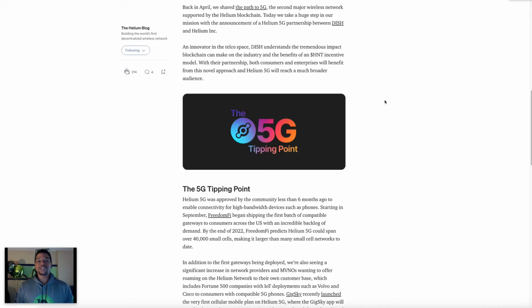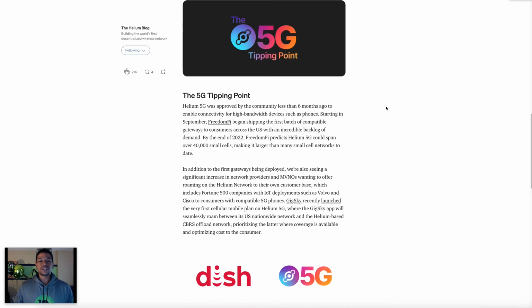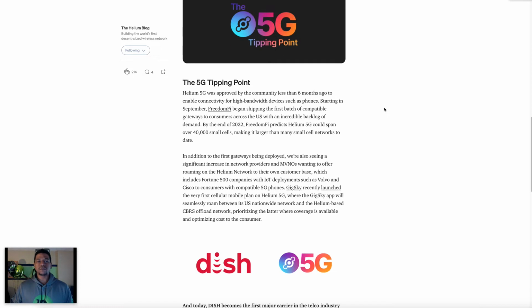With their partnership, both consumers and enterprises will benefit from this novel approach, and Helium 5G will reach a much broader audience. The 5G tipping point. Helium 5G was approved by the community less than 6 months ago to enable connectivity for high bandwidth devices such as phones. Starting in September, FreedomFi began shipping the first batch of compatible gateways to consumers across the US with an incredible backlog of demand.